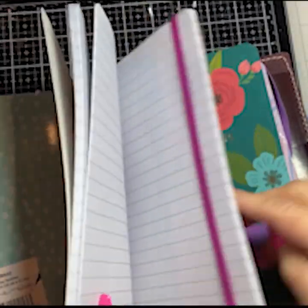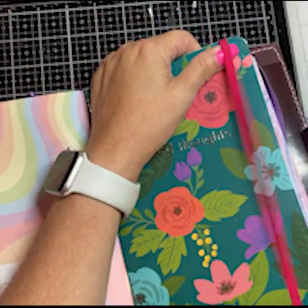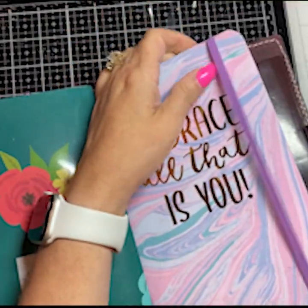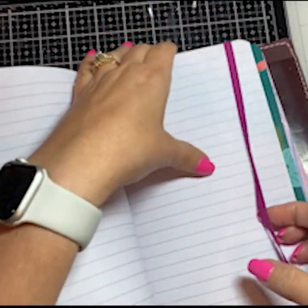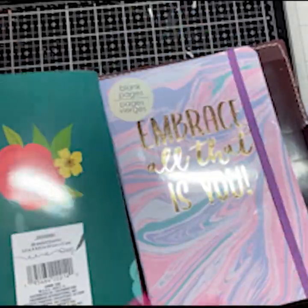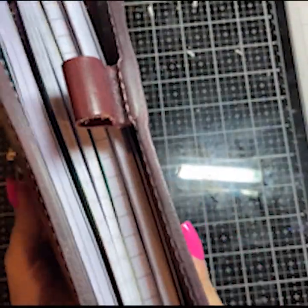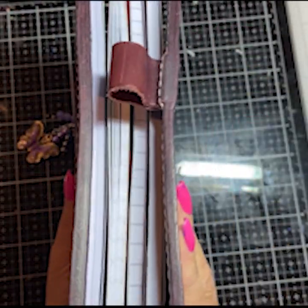So this one I have there. And then this one, let's just close it. And like that. And then we'll close this one. And each rubber band is a different color. I'm going to go back to this one and stick it in here. Okay, so now I have all of them with the rubber bands on them. They flip nicely. And here you go, how it looks on the top, and how it looks on the side. You certainly have room for the pen.